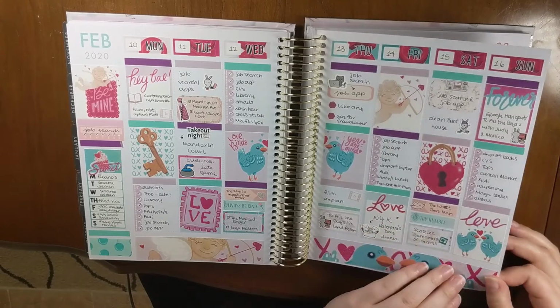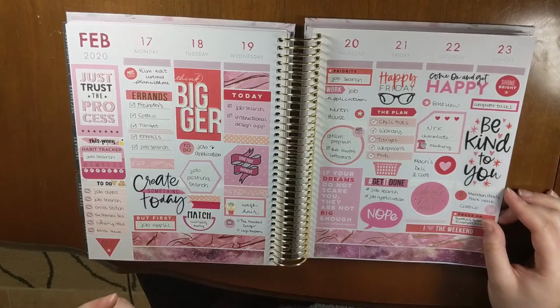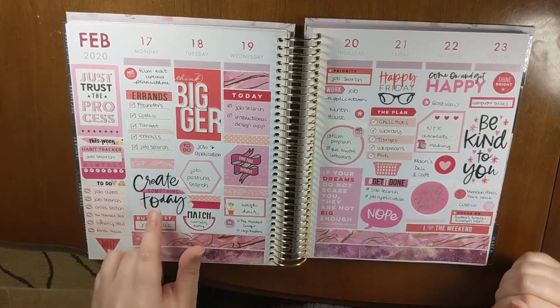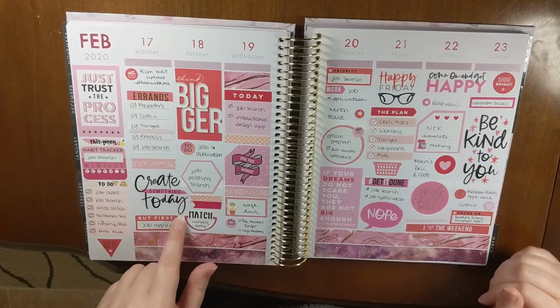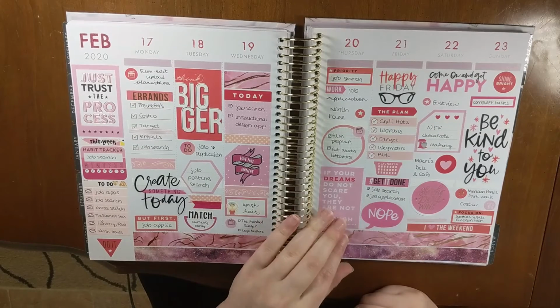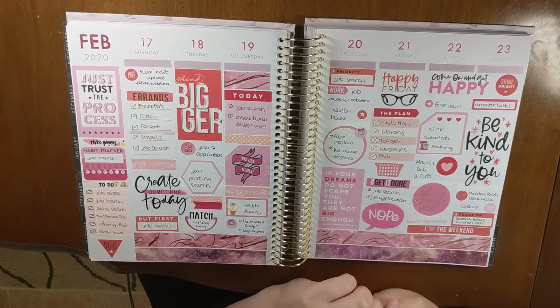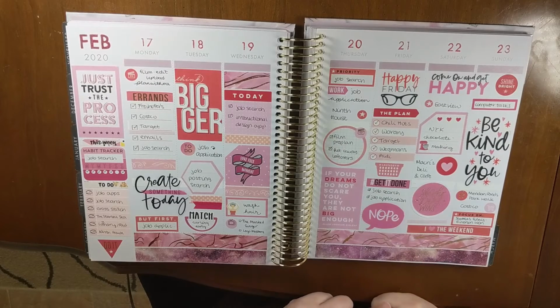This is just stickers from a Happy Planner book. I like how a lot of these cross between the days. This is not at all my usual style, but I think it was a lot of fun, and I kind of want to do this again. Maybe I will in January or February of 2021. Watched the Scotties this weekend. So that was fun as well.